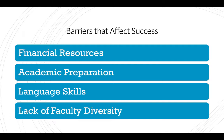Academic preparation. We assume that everybody who gets into college is, you know, at a certain level, and what we find with some of our diverse student populations is that academic preparation that we assume to be there may or may not actually be there. And so we need to have resources and scaffolds available to help students achieve at the level that we would like. I'm going to tell you, in my day, the academic preparation for writing was higher than what I experience in terms of the learners that I work with today in undergraduate nursing.